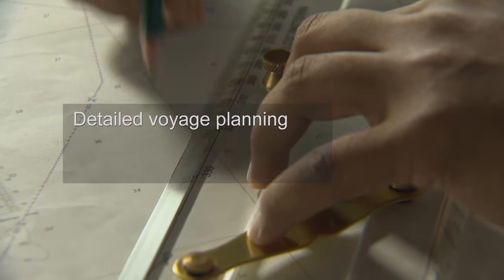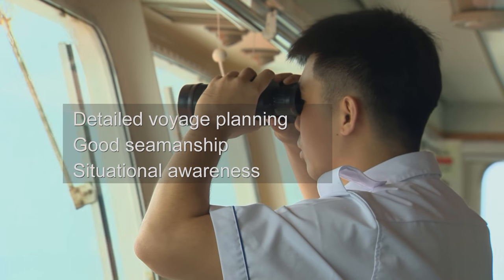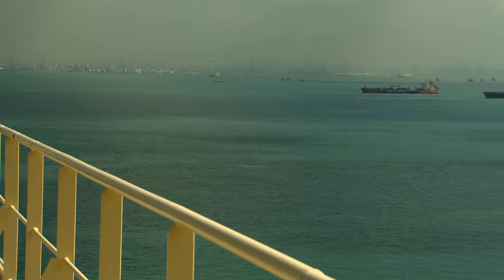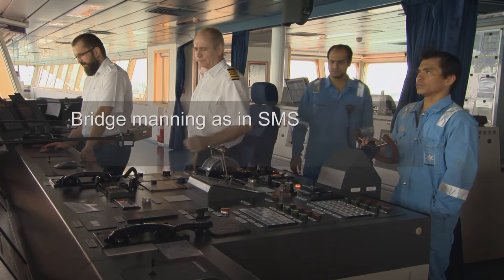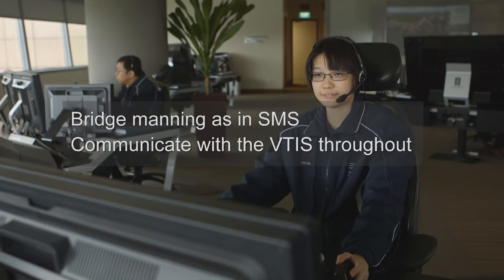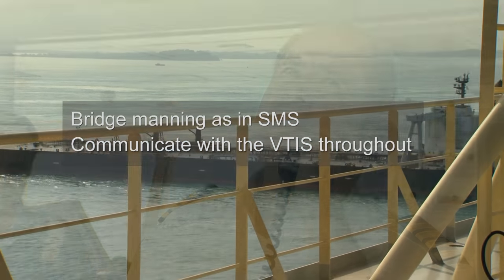Detailed voyage planning, good seamanship, and situational awareness are essential to safe navigation in the Strait. Make sure your bridge is adequately manned as specified by your SMS. Maintain good communication with the VTIS throughout your transit.